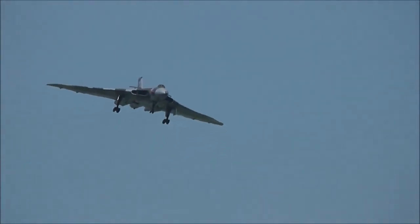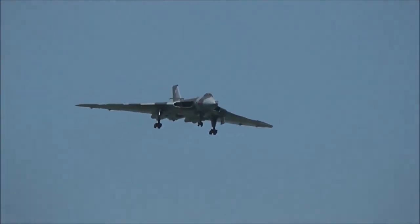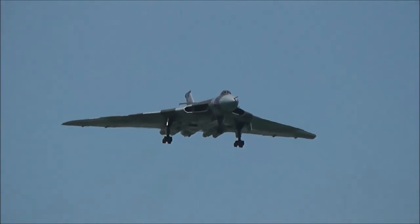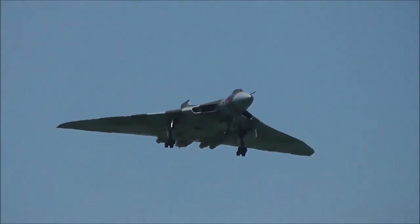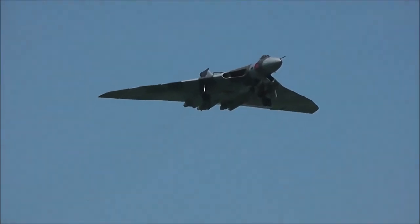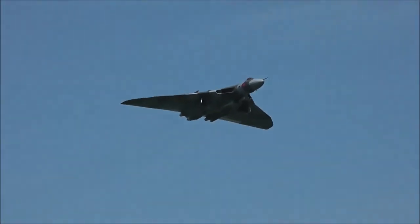As we see the aircraft now left with the wheels down, we're approaching the end of the display. Bill's going to raise the undercarriage shortly, and new for this season, they'll be doing a 90 degree left turn onto the B axis to depart, and then a final wing over left before he comes back into land.